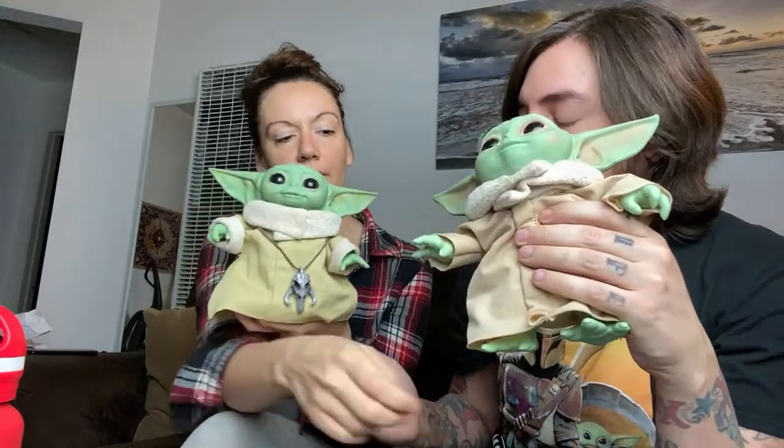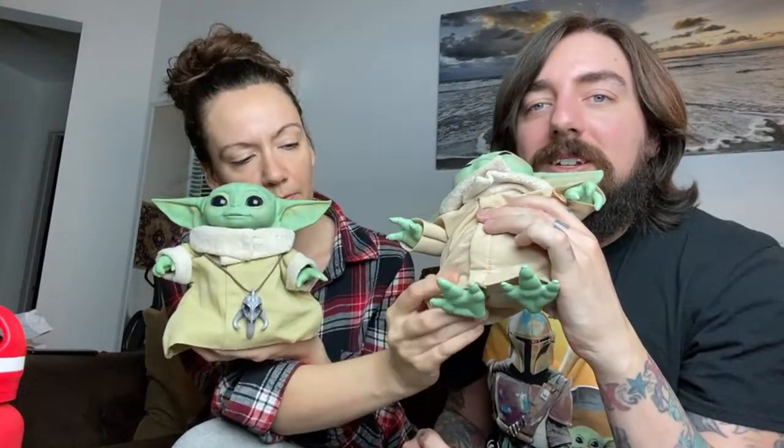This is the way. But one thing that's good about this guy versus this one: this one does a lot more, but he has the separate feet, whereas his feet are on this. His feet are so cute. I know, right?